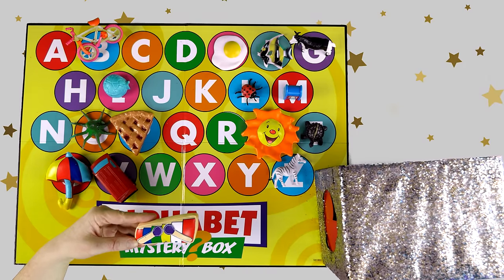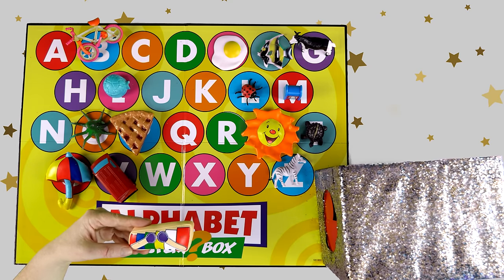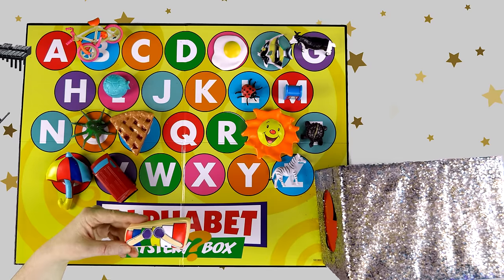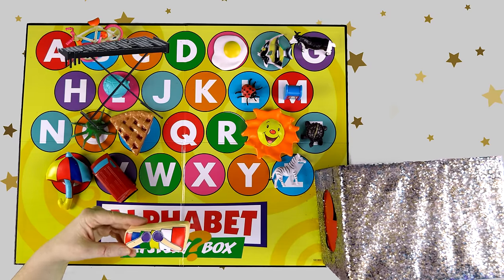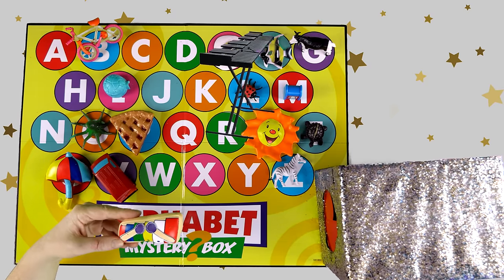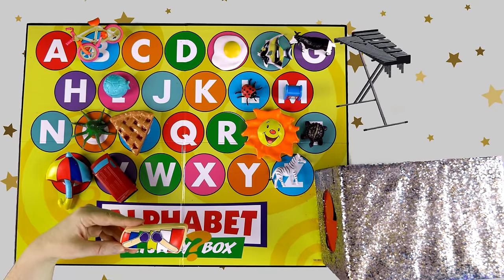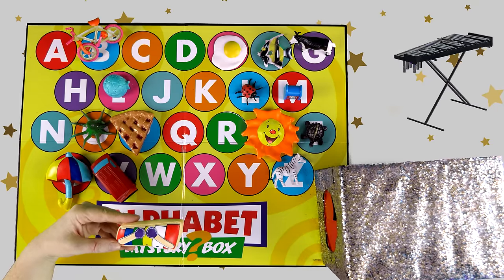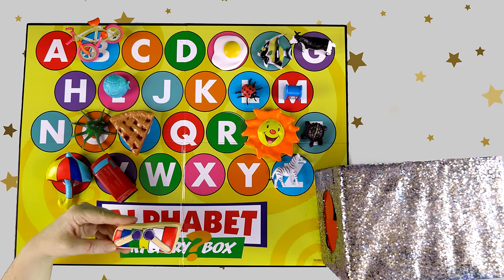Xylophone. Oh, did you hear it? What is that magic sound? Listen very carefully and you will hear it first. Xylophone. Did you hear the first sound of xylophone? What is that magic sound? Xylophone. What letter makes the sound? The letter that can say it is the letter X.